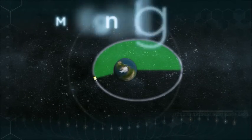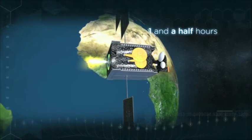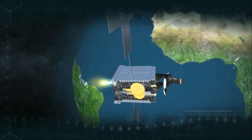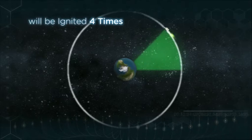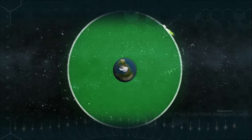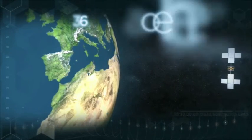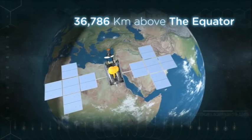As it approaches the apogee of the orbit, the main engine of the satellite will ignite for about 1.5 hours. The Hispasat 1E will increase its speed by 510 meters per second, reaching an intermediate orbit of lower eccentricity. The main engine will be ignited 4 times with a total duration of about 4 hours. This will increase the speed of the Hispasat 1E by 1,477 meters per second and leave the satellite very near its final geostationary orbit at 36,786 kilometers above the equator.